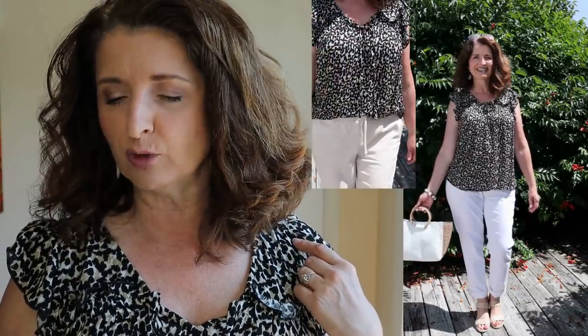This top is rated 4.5 stars on the Old Navy website. The fabric is 100% viscose rayon. It says to machine wash cold and hang dry. This is another very breathable, lightweight top, and it also has this flutter sleeve at the shoulder, which I'm typically a fan of.